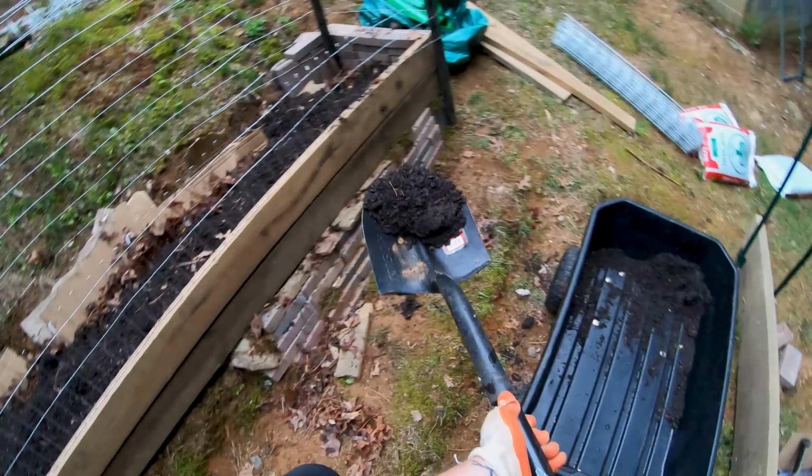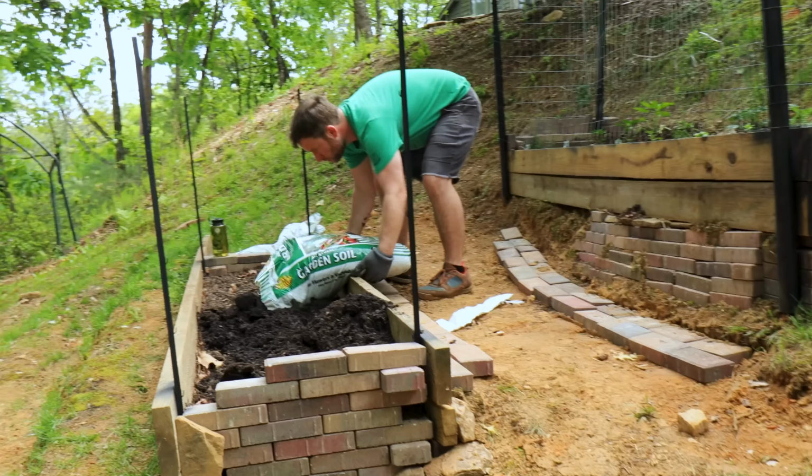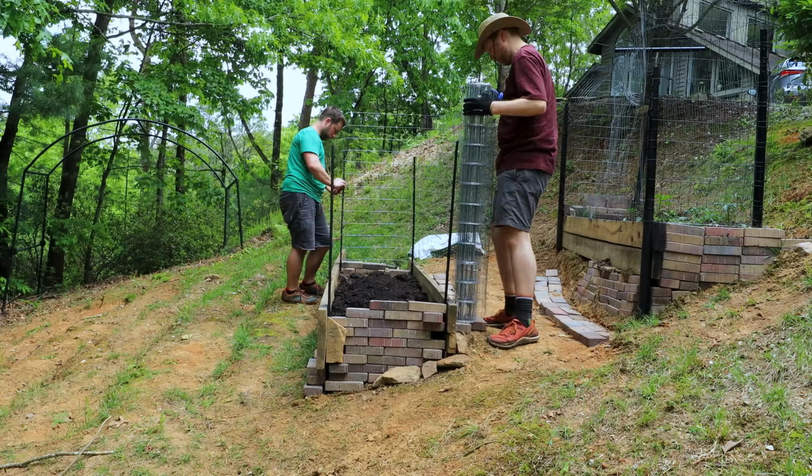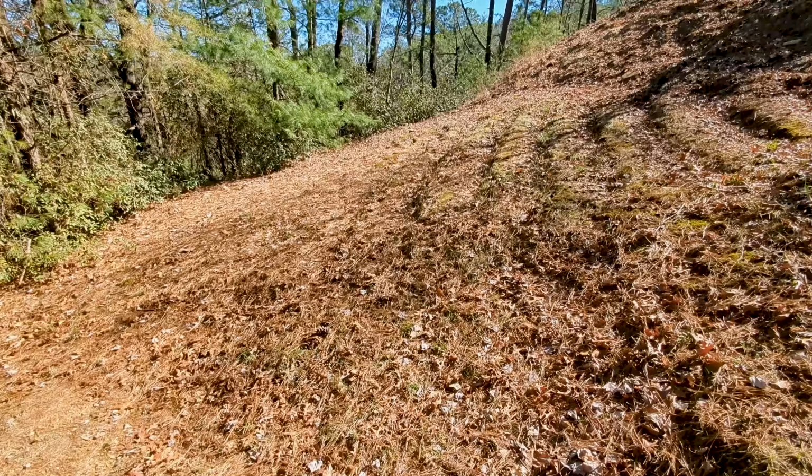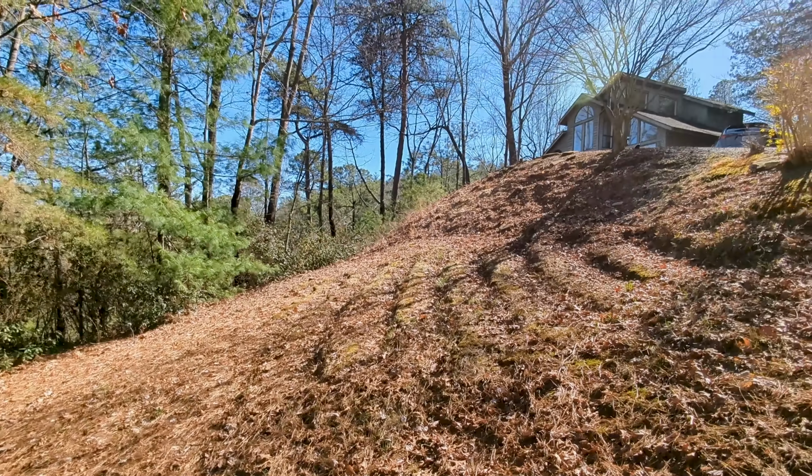Not to mention we also built 2 raised garden beds down on the lower part of the property. They're on the slope, but we've already been able to pick up so many tomatoes, blueberries, banana peppers, bell peppers, all the herbs you can imagine as well.